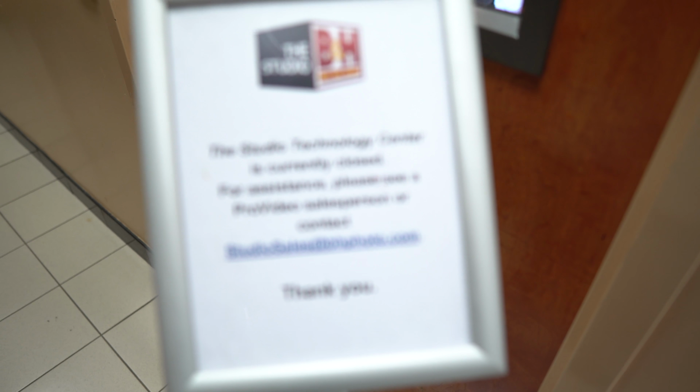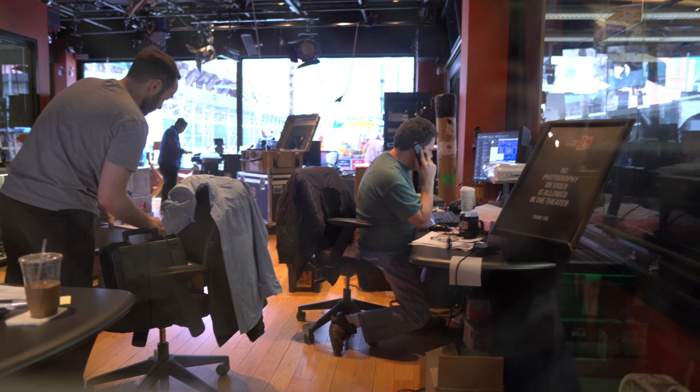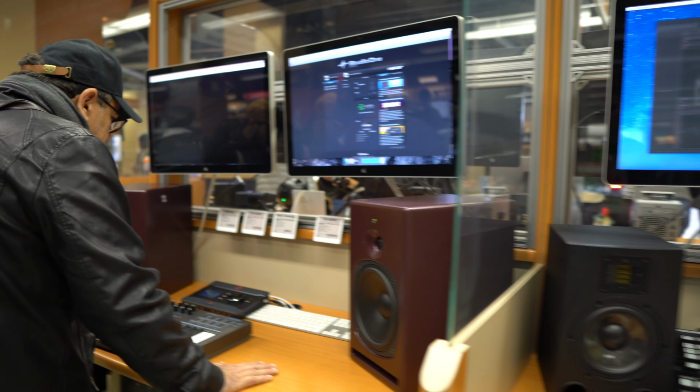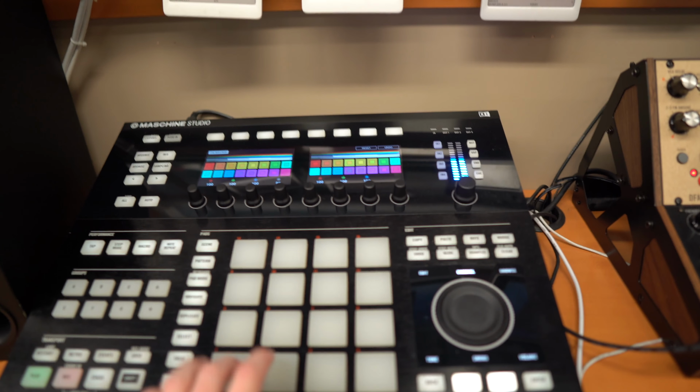Here is the studio, which unfortunately is closed right now, but it looks pretty cool. There's people working in there. They have all the photo and video stuff. They have all the audio mixers and machines. I'm not gonna lie, I don't know how to use a machine.